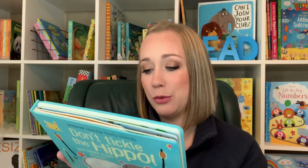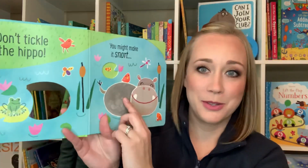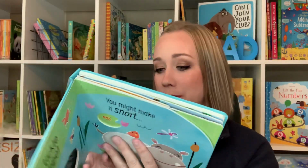This is called Don't Tickle the Hippo. It's super silly, so I'll read it to you. Don't tickle the hippo, you might make him snort. Oops, I gotta turn it on first.